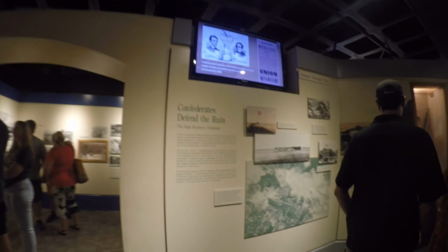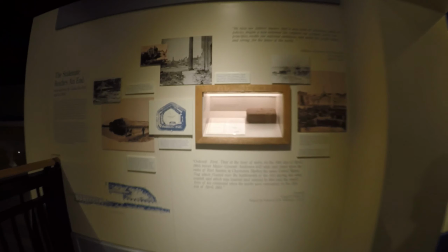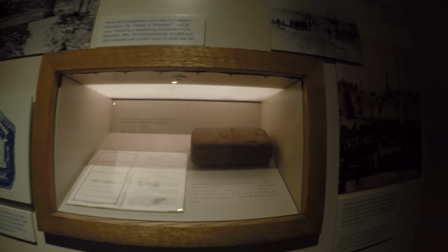All right. Confederates defend the ruin. Yep. Let's see what this brick is here. Souvenir. Yeah, we wanted to take home a brick too.